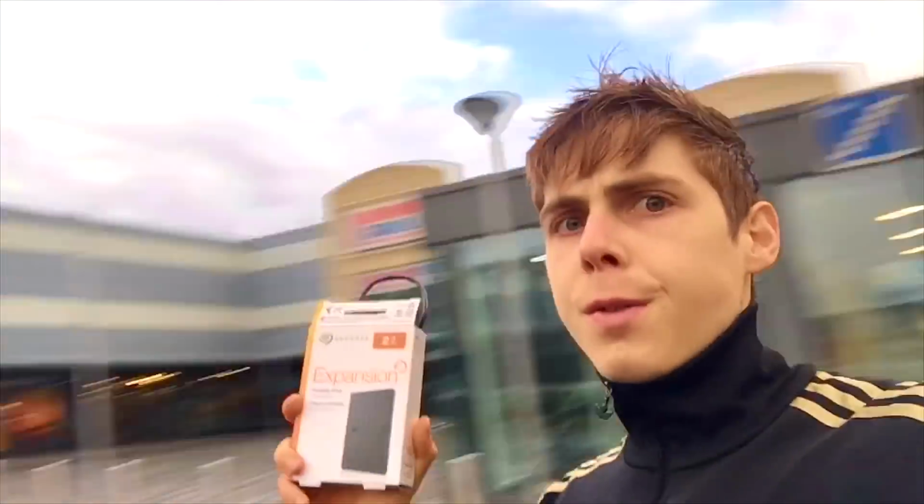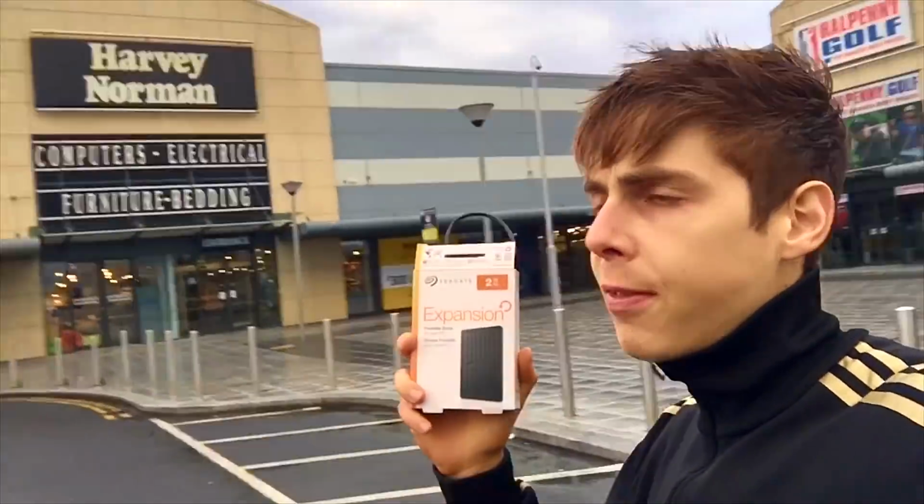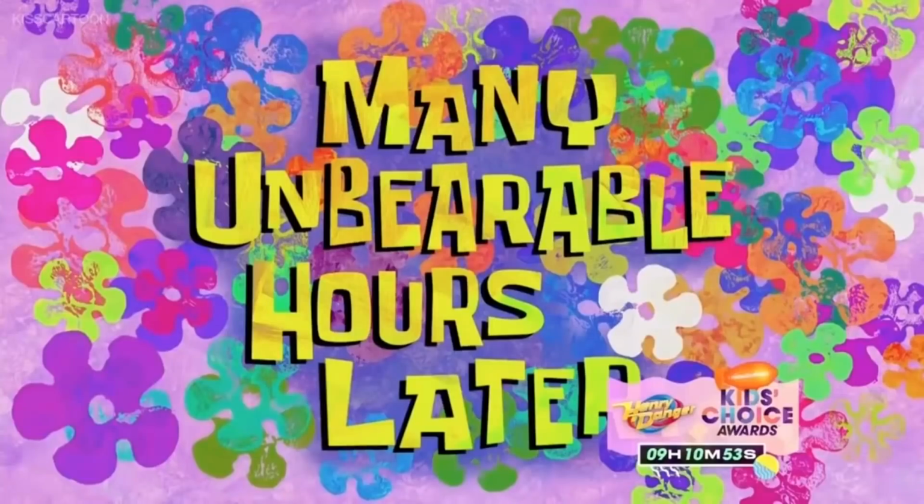SIM card fully functioning. Great success. And no, KFC is not on the cards today. That is not how you hit your protein intake. But now, Harvey Norman, I'm coming for you. Go, Harvey, go. Many unbearable hours later.